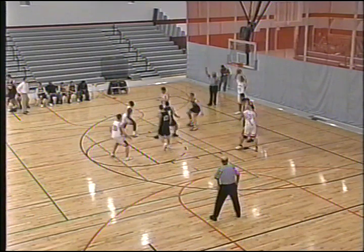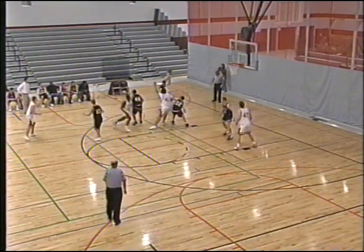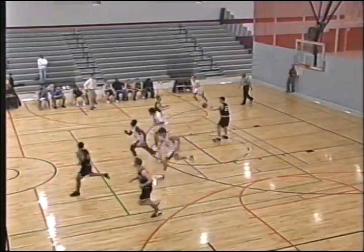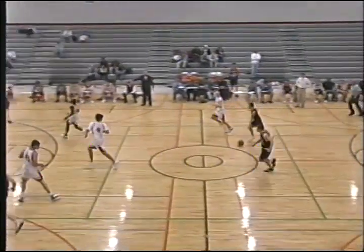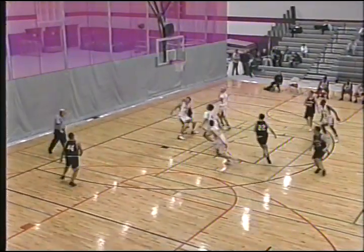Into the game is number 22 for Wellesley. That's Darrell Warren, a 5'11". Well, Wellesley's gone from small to even smaller. They took out their big man because he got his second foul at 6'5", and they put in somebody 5'11". This kid's a shooter.